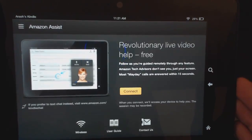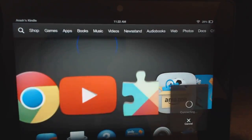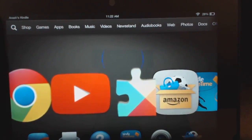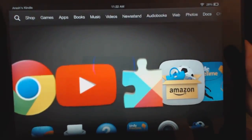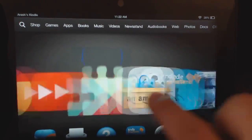I don't need to wait on a phone. So even as you're waiting for this, you can do other things. For example, if you hit the connect button again, you're going to get this support. And while that's going on, I'm going to end this now. But while that's going on, you can just go about what you're doing. So you can be reading a book or anything else that you're doing while you're waiting for that support. So really, really great.